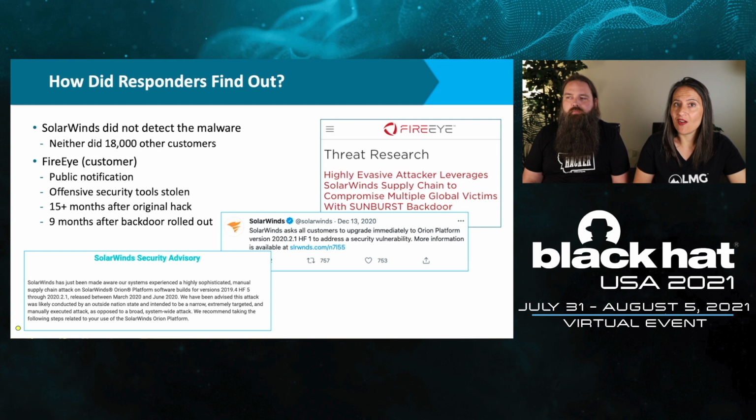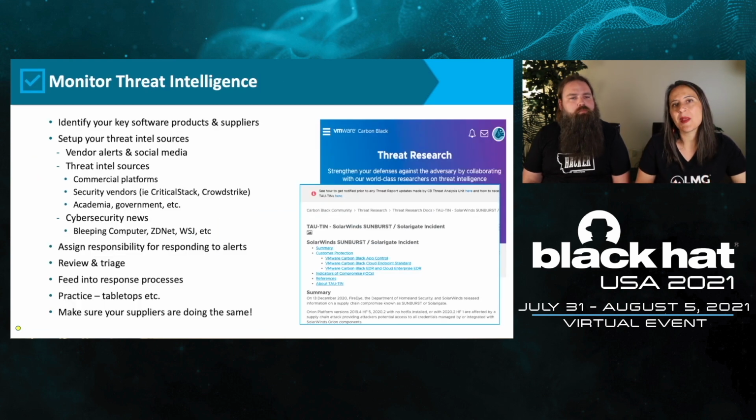And FireEye, one of their customers, was actually the first to announce it, not the vendor themselves, which has some implications for our threat intelligence. You may be looking for notifications from your vendors, when really the notifications may come from a different third party. And you also have to think about how much you can trust those notifications. So we need to be monitoring threat intelligence platforms.